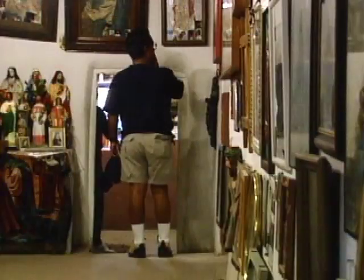I was assigned down here to take special care of this place. 45 years ago, 1954. And I had one there sick. I consider myself part of this.